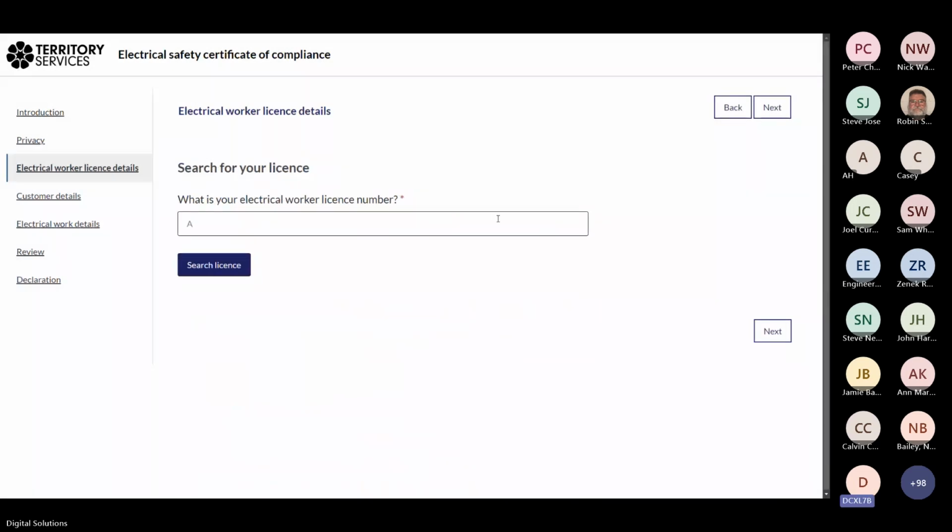On the certificate of compliance, if you're the contractor filling in the entire form, there's a requirement that you provide both your contractor license details and your electrical worker license number. If you just enter your electrical worker license number and search the database, we're not doing the two-step process here. It's just confirming that there is an electrical worker license, an electrician license, there.